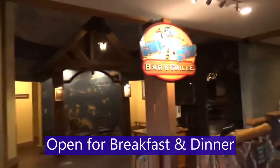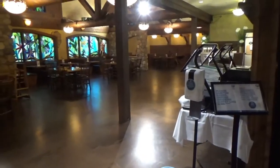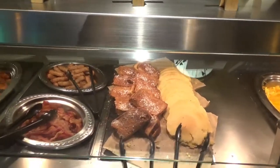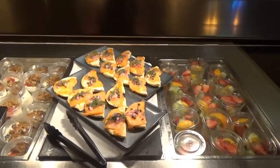The Camp Critter Bar and Grill is a great restaurant, and it's located just off of the Grand Lobby. That is a cool looking restaurant. Looks like you're in a forest. Here's another part of the dining room. In the mornings, this room is where they have a really nice breakfast buffet. It's a good idea to make reservations ahead of time.